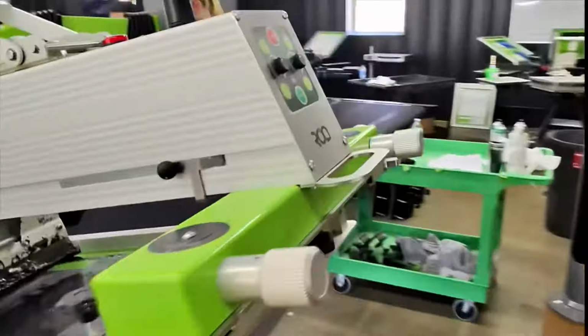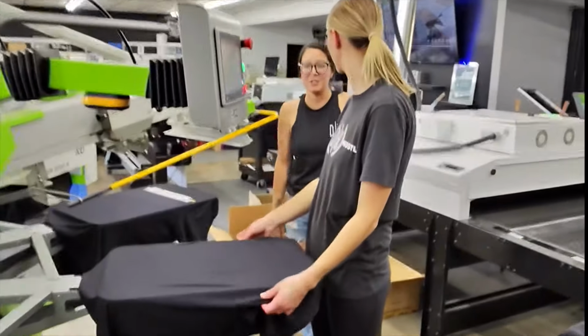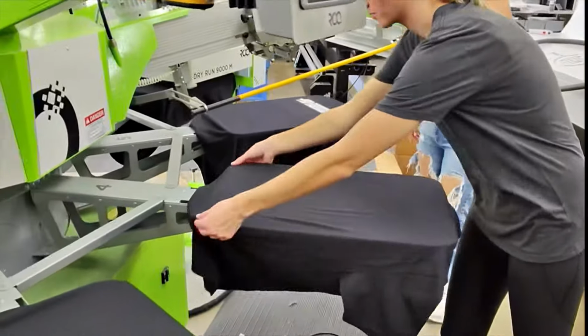Because these aren't our shirts, we don't technically need to check them in, so however they come in is how they come in.